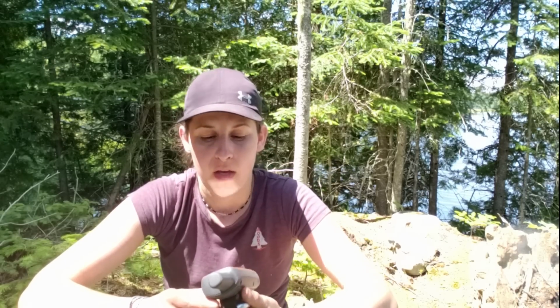So stay tuned. I will be probably doing a review on this the more I get to know it, but I love it because it's also waterproof. I don't know if it floats yet. I haven't tried that. I don't think it does, but stay tuned. So that's my Garmin GPS 64S.